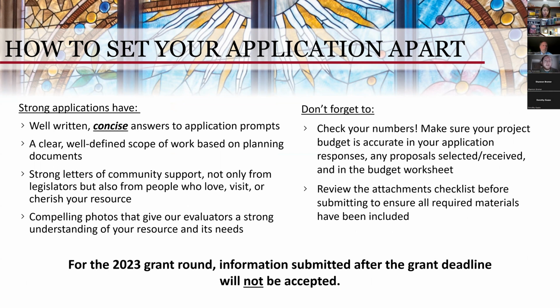We look for a clear, well-defined scope of work that's based on planning documents, such as previously completed preservation plans and HSRs. We look for strong letters of community support, not only from legislators, but also from people who love, visit, or cherish your resource. And we also look to make sure that these letters may not always be boilerplate, but that they really are thoughtful, handwritten, meaningful letters. We also look for compelling photos that give our evaluators a strong understanding of your resource.